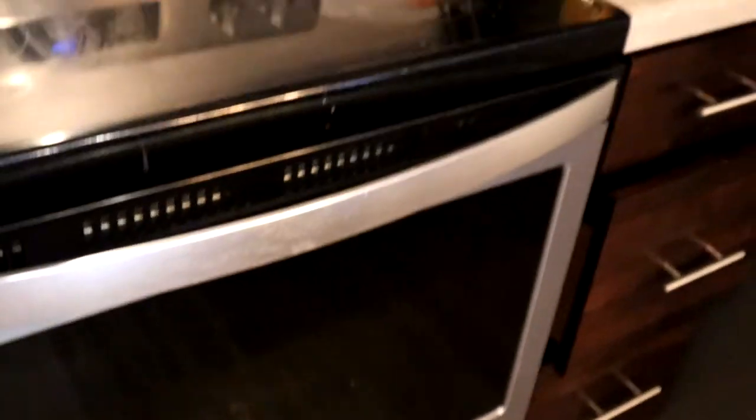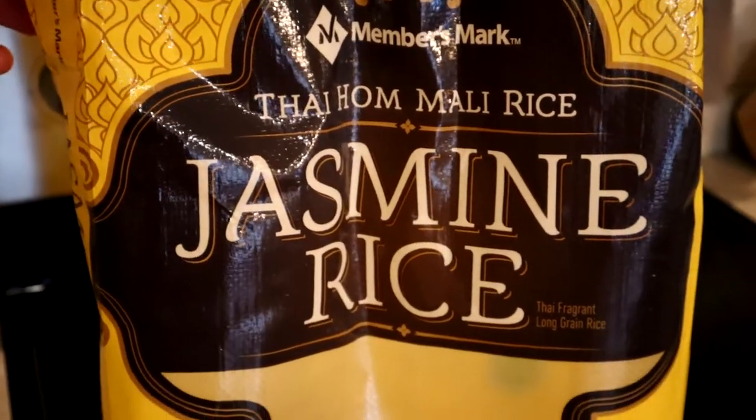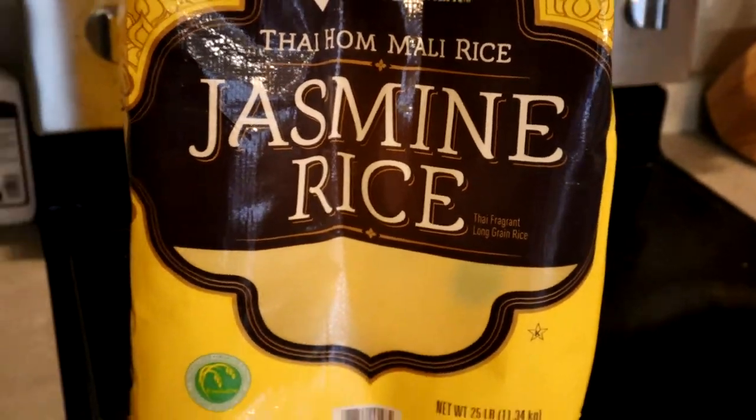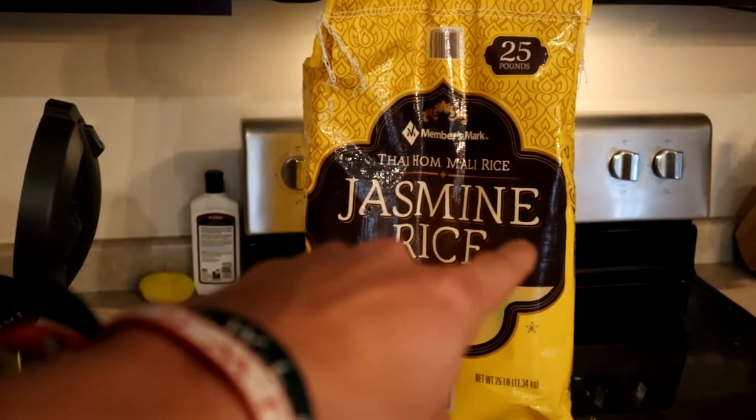For you guys wondering who didn't see my other video, this is the rice that I use. I just get this from Sam's Club. It's the Member's Mark Thai Hom Mali Jasmine Rice, and I just get the 25-pound bag. Lasts me about a month and a half, 2 months. Would definitely recommend this.